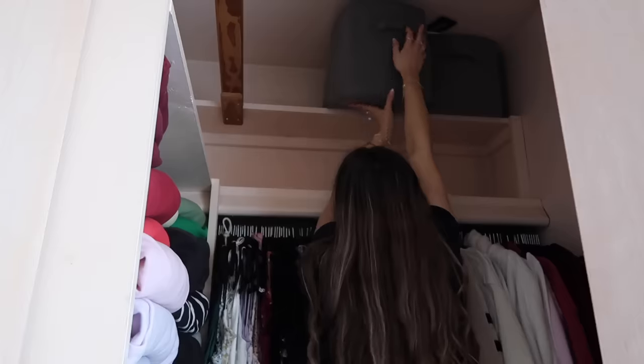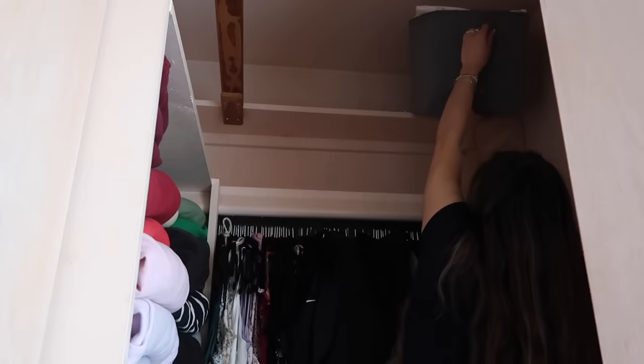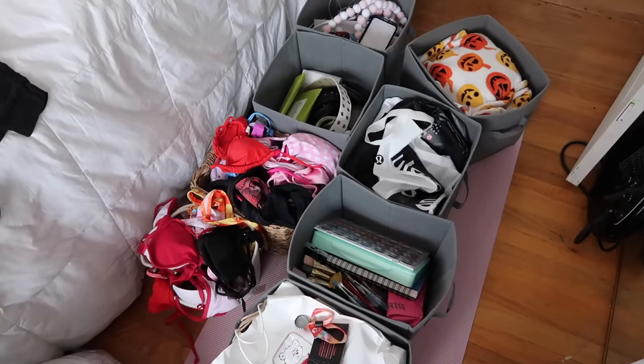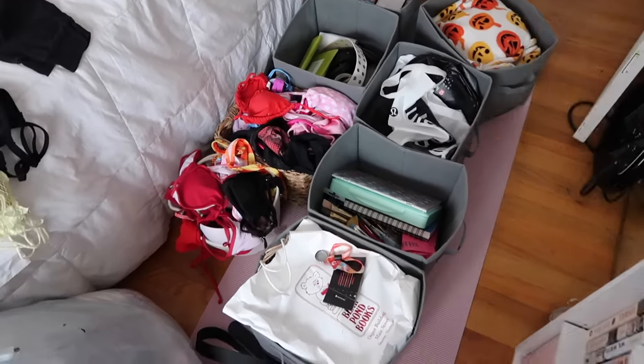Okay, here's what my floor looks like right now. I'm gonna just take these one by one and go through them all. But this is honestly a little bit overwhelming to me. So this first one has mementos in it.